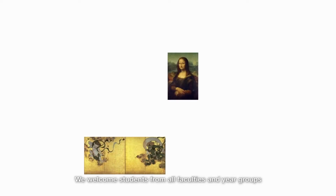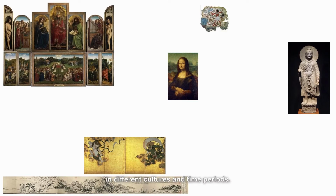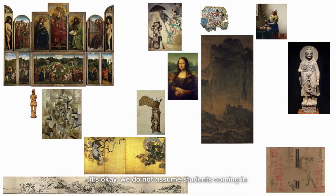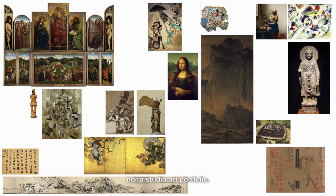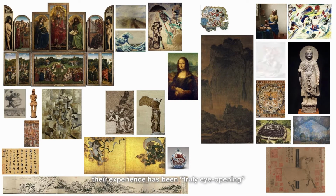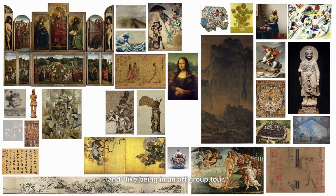We welcome students from all faculties and year groups, showing them what arts are like in different cultures and time periods. Some of these works may look familiar, and some may not. It's okay. We do not assume students coming in with prior knowledge in art history, nor a studio art portfolio. Quoting freshmen's words, their experience has been truly eye-opening, and like being in an art group tour.